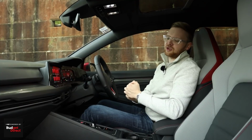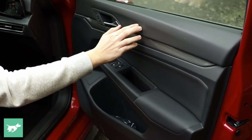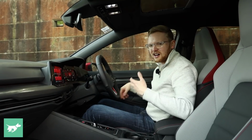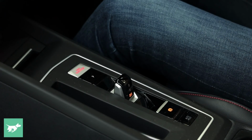At least the material quality is generally good. We've got lots of squidgy materials, actually softer touch doors than the Mark 7, which is really good. But some of the secondary plastics down here are scratchier than they were before. And speaking of this center tunnel, we've got a stubby little gear shifter instead of the old, more substantial item.